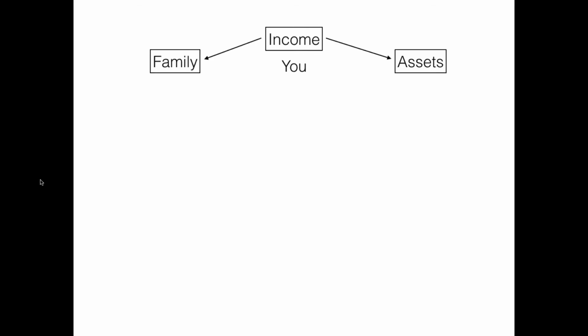Okay, John, here's you. You're the center of your world. Everyone loves you and everybody values you. Everybody wants to be around you. One of the primary reasons for that is because you provide an income. Your income typically is going to go one of two places, John. It's going to either go to your family or to assets. So let's start with your family. Tell me a little bit about your family.